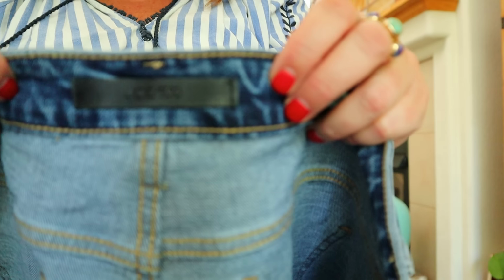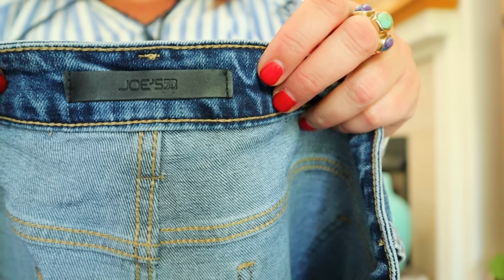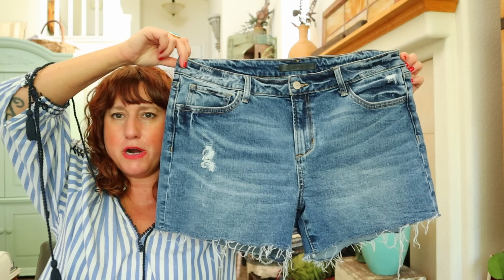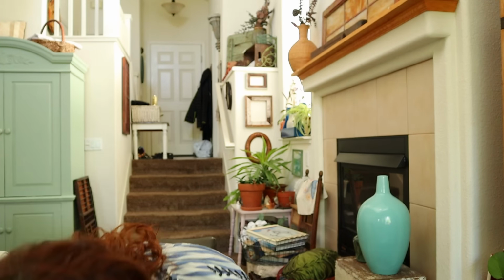Picked up these Joe's jeans shorts. These are a size 32, the Aussie 4-inch cutoff short. Here's the Joe's. I tend not to pick up Joe's, but I figure these are a good size and it's the right time of year. Someone's gonna want some perfect little cutoffs, right? Yes, Quenby, you're so right.